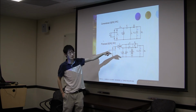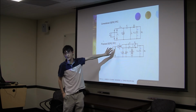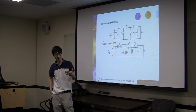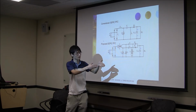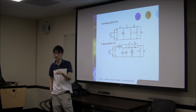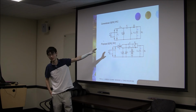You can see there are two phases, and when we control them, these two phases have a 180-degree phase shift. So in this case, we can reduce the input current ripple, because this is connected with the grid. For the grid, we require that the power from the grid cannot be distorted. So in this case, we use the interleaved topology. The input current will not be distorted much, so the total harmonic distortion will be much less than the conventional one. Did anybody know the THD value? Okay, so the THD for this SEPIC PFC will be much lower than the conventional SEPIC.